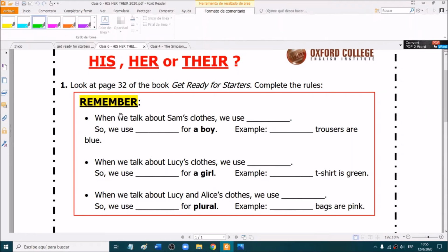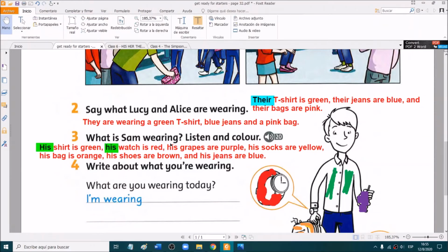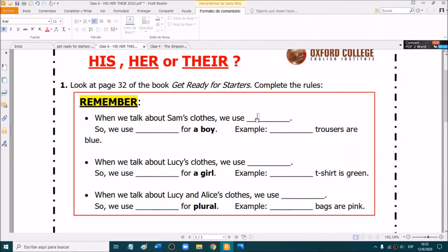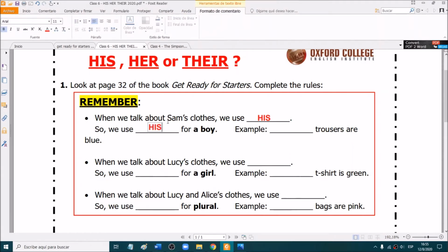Remember, when we talk about Sam's clothes, we use which word? Yes, very good. His. We use his when we are talking about a boy. So here we're going to write his. So we use his for a boy. For example, his trousers are blue. His trousers are blue.